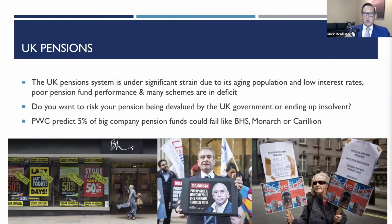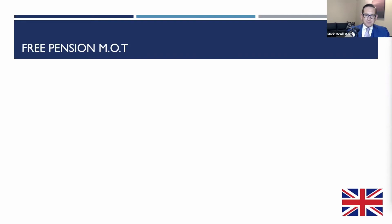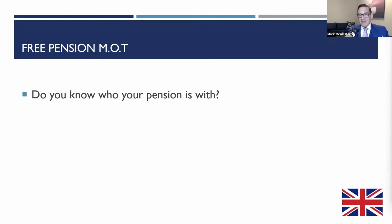Thousands of BHS workers lost out on pension benefits, and they were sent over to what's called the Pension Protection Fund. And there's concerns that potentially there might be some alternatives that you should at least be aware of, depending on what scheme that you have. So the question is, if you do have a UK pension, it might be helping to pay for that financial freedom or that 30+ year holiday that we call retirement that we discussed earlier.